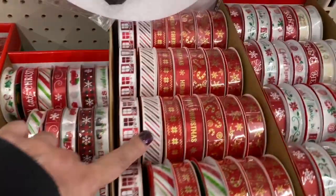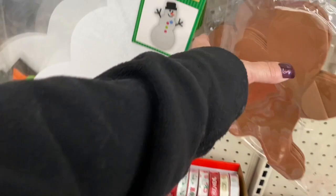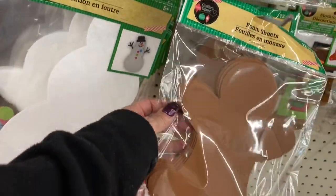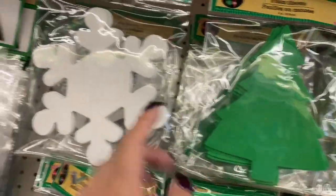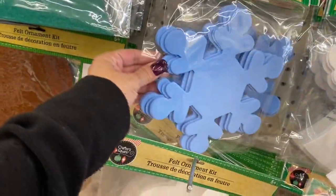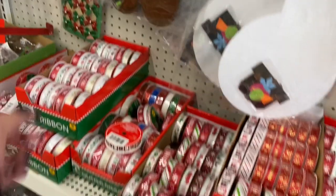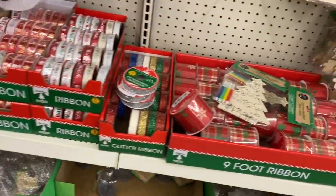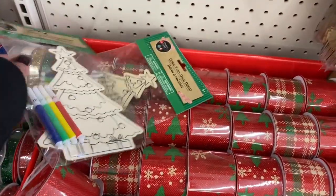Over here, the candy cane one. Those are so pretty. And then you have some more of the foam sheet ones. This is the gingerbread, the angel, the Christmas tree, and the snowflake. And even the snowflake in blue. And here's the felt snowman. And here is the gingerbread. Then you have some crafts and some more red ribbon.